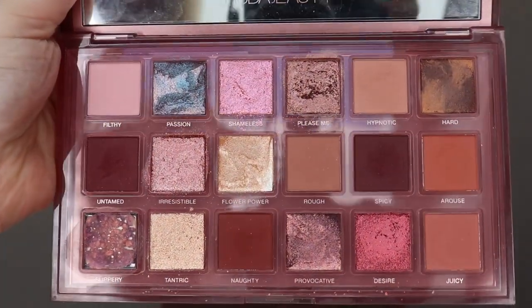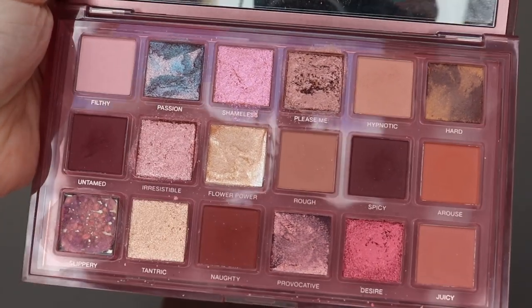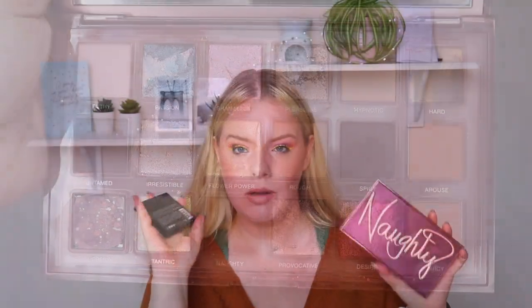The Naughty Nude. I bloody love this palette. This is the Huda Naughty Nude. This was my first big palette from Huda Beauty. I had two of these small ones that I got from Porrick and I really liked these, but some shades were patchy, but I always really liked these.